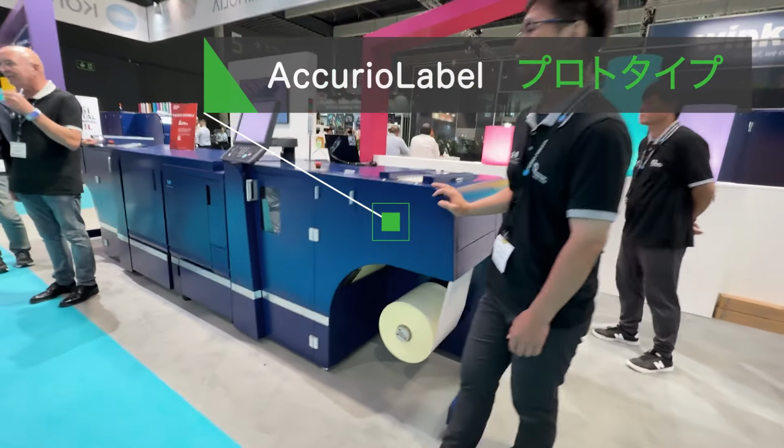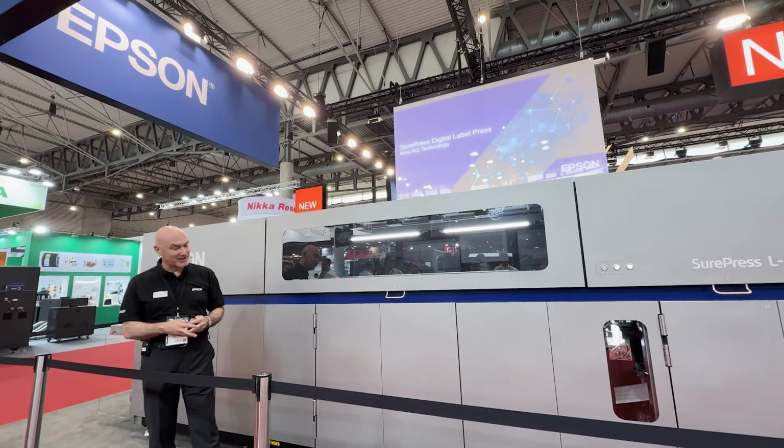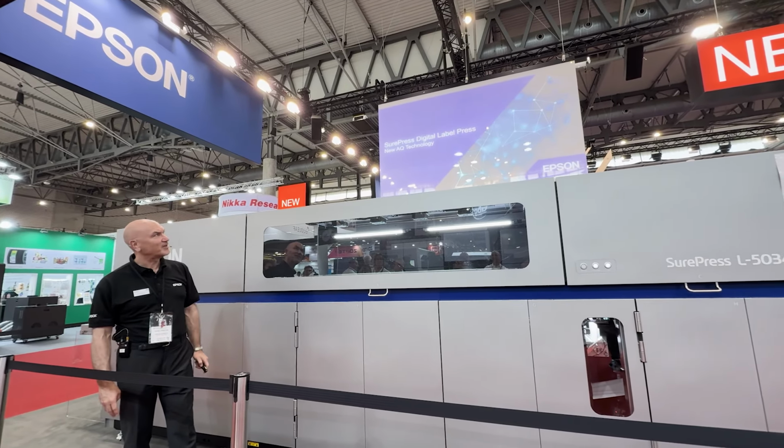Europe. I'm joined by Suda-san, who's the project leader from Epson headquarters in Japan. So we're delighted to be here today to introduce you to our brand new short press 5034, and you'll see that printing in a moment. Before that, just a little bit of history.